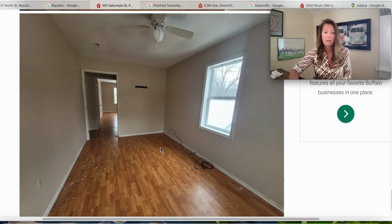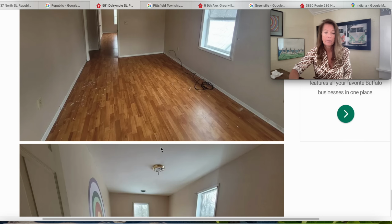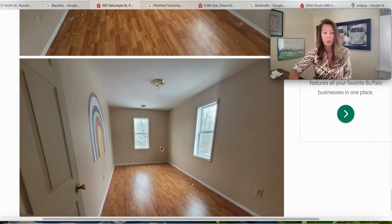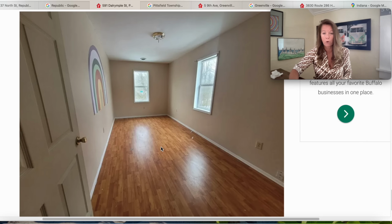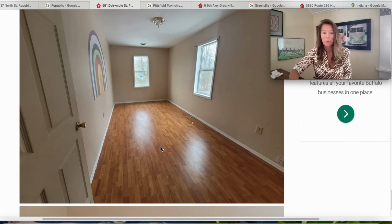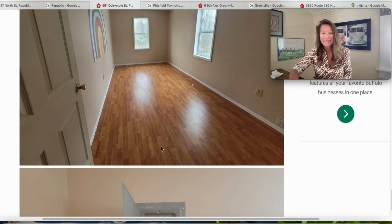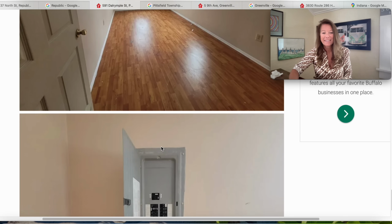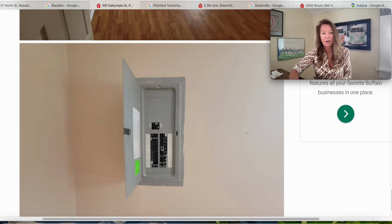But we're not seeing closets. But there's plenty of room to put closets in, or you could also add wardrobes. Hit some Pennsylvania thrift stores, antique shops, and get yourself some beautiful wardrobes. Okay, so there's our electrical panel there.